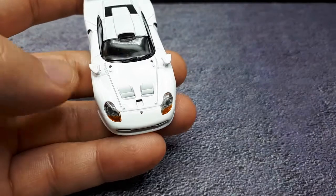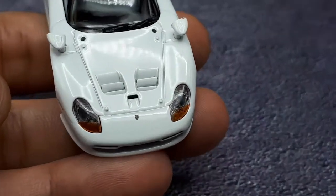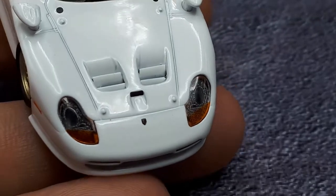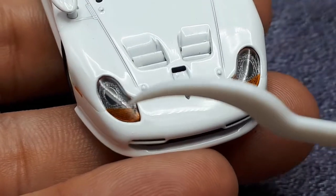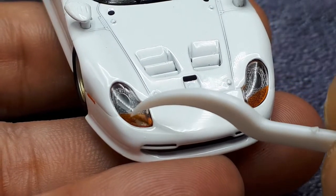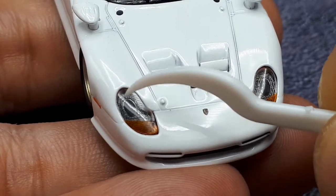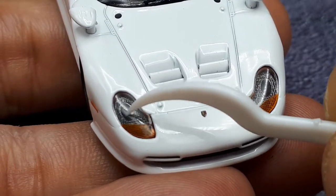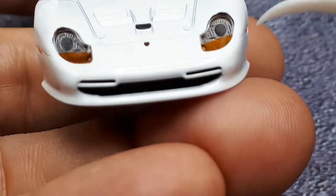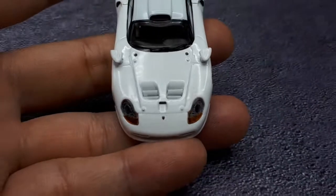The Porsche badge is really small. I think it looks good, the size of it. And then these are really great headlights. Like, look at the detail. There's orange. I don't know if that's on the top surface or the back surface. But then you got all the streaks of the lens, and then the way it's molded, it looks like there'd be a light bulb back there. So that's nicely done by Kyosho.